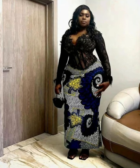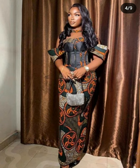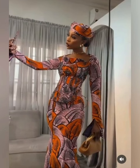Like this particular one, guys, look at this print. I love the design of this print. You can literally design a lot with that particular print. This particular style, of course, is over 2 years. This particular style has been trending, like the sleeve, the details happening there, you know, and it's still trending.